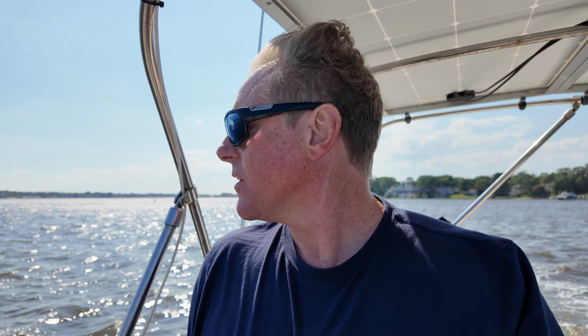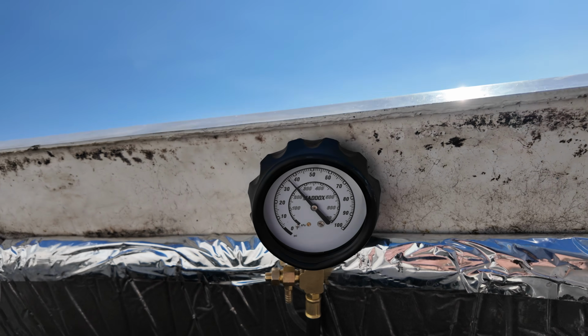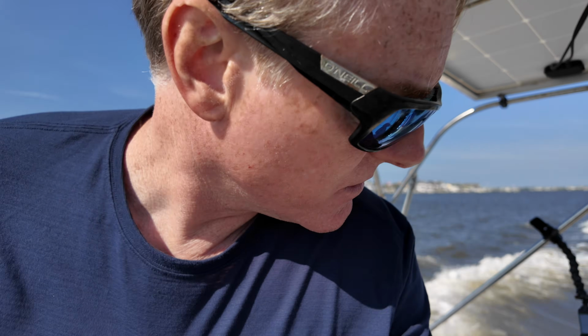So I feel like a total tool because I have my engine hatch open, but I gotta leave it open in order to be able to read the gauge. So right now we're running right at that 35 PSI. So we just went up the river, we just made a U-turn, and now we're starting to buck again.